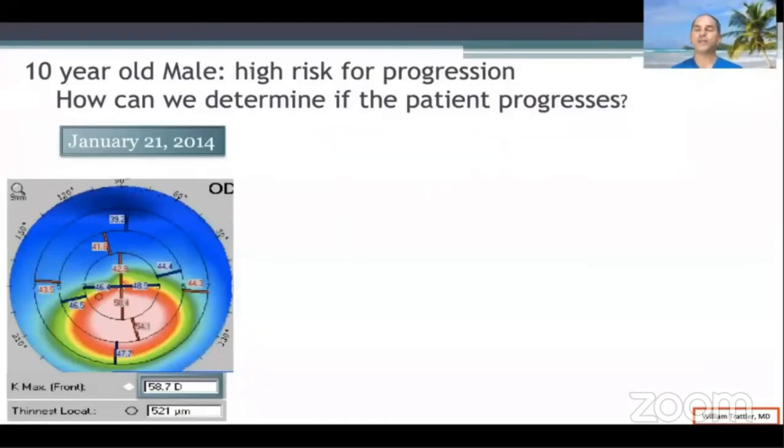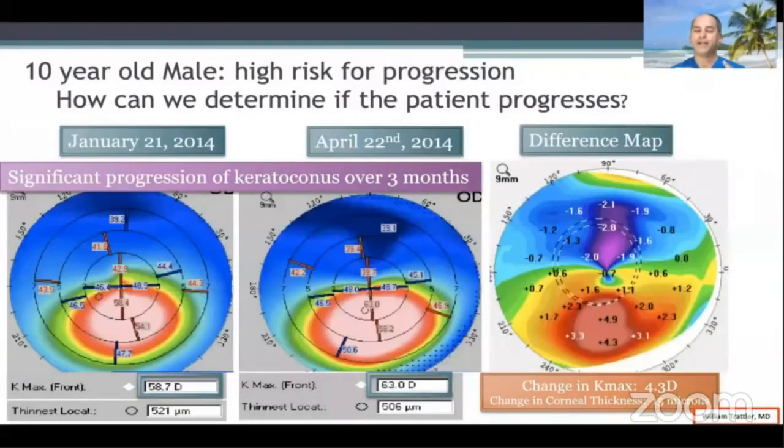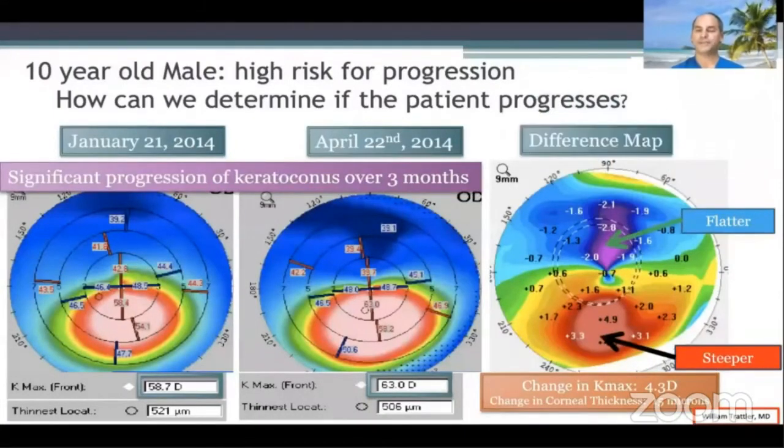Now, once we do diagnose them, it's really critical that we consider cross-linking early because patients can be quite progressive. This young patient progressed from January to April 2014. The K-max got steeper, and you can see from the difference map that the steep part of the cornea got much steeper, the flat part got much flatter, so the irregular astigmatism worsened, and their vision, unfortunately, declined because of this progression. So we want to catch this early.